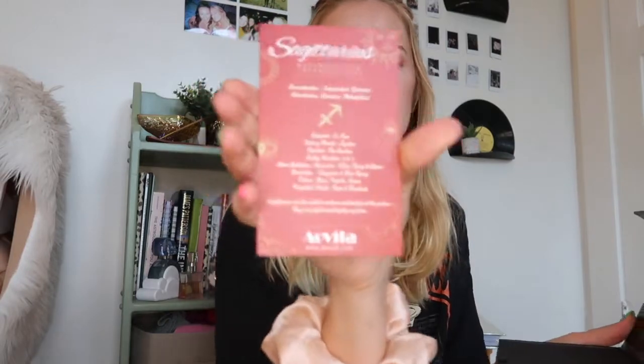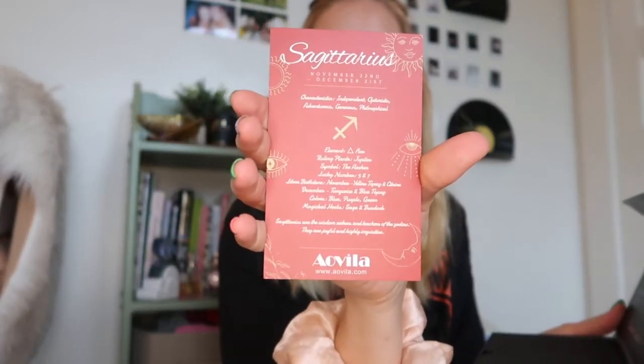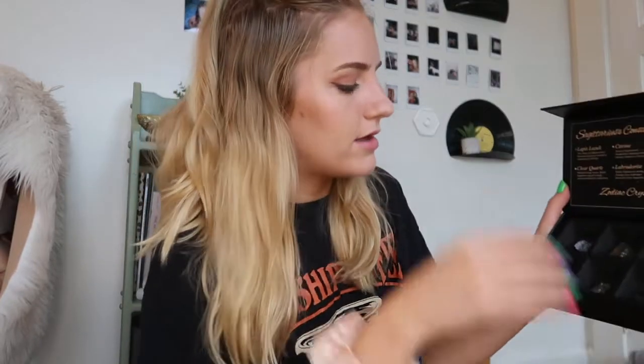And the Sagittarius information sheet says independent, optimistic, adventurous, generous, philosophical. They are wisdom seekers and teachers of the zodiac. They are joyful and highly inquisitive. Okay, pretty fair, yeah.